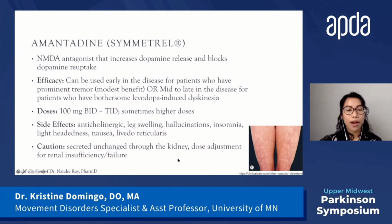So we have to take caution when we consider this medication for patients who have renal insufficiency or failure, because amantadine is secreted unchanged to the kidney. So you really have to consider a dose adjustment for these particular patients.